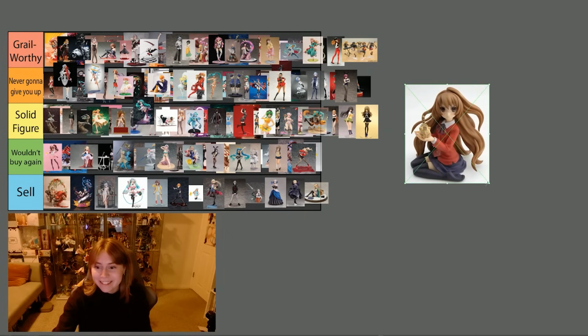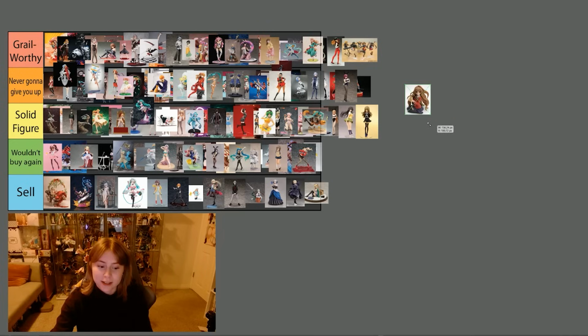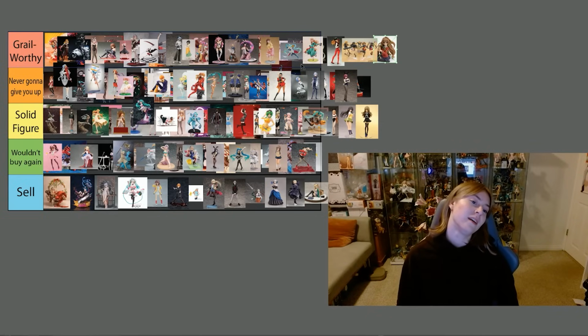And finally, we have the oldest figure in my collection. Well, it wasn't the first figure I bought, but it is technically the oldest. It came out before all of these, and it is the Chara-Ani Taiga, and I actually stand corrected. This is the best Taiga figure to get, and she's grail-worthy. She was one of my holy grails for ages until I finally found her for a decent price, and I could pick her up. Okay, it's done. It's done.